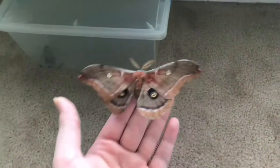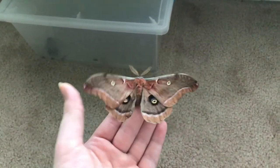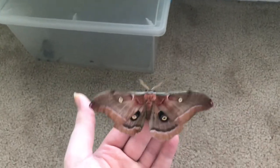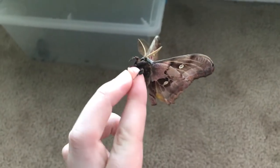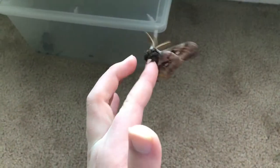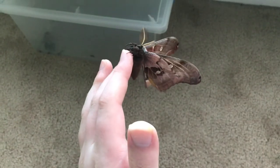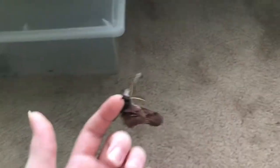This moth is the Polyphemus moth. The caterpillars are very green, kind of similar to Luna moth caterpillars, but they feed mainly on oak. You can also give them birch. I'm pretty sure cherry works. I've heard maybe liquidambar or sweet gum might work. I can't confirm 100%, but I have heard that that might be a thing that they can eat.